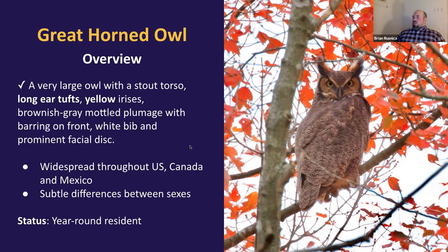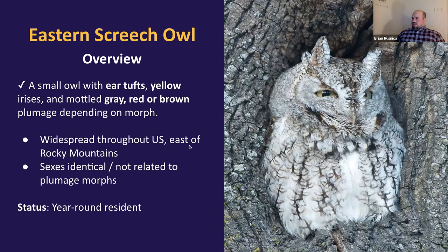Eastern screech owl, another bird that we see in the Northeast. Smaller owl, definitely has the ear tufts, again, yellow eyes, and they come in three different color morphs: gray, red, or even brown. So you can see screech owls in those different coats of feathers. Widespread in the east of the Rocky Mountains, hence eastern. If you are west of the Rockies, you'll get a western screech owl.